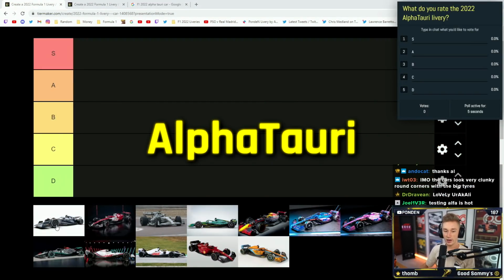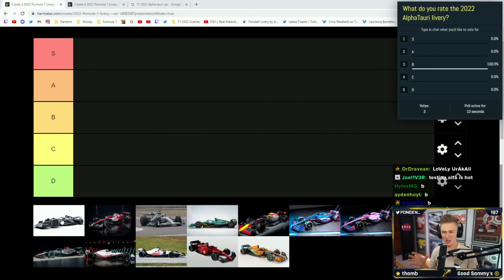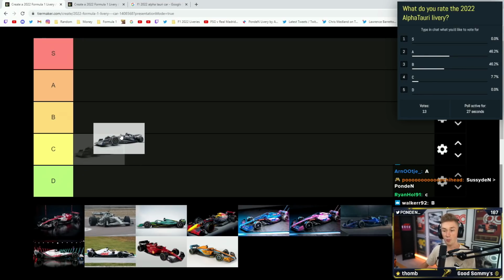AlphaTauri. When this first got announced, it was like the 5th car to get announced, I think. 4th, 5th. And when it got announced, I was like, yo, this is fucking sick. And then once all the other liveries got announced, and once we showed up to the track, it didn't hit the same as it initially did. I do like it a lot, but when you compare it to some of the other liveries on the grid, it's not as high. So for me, I'm going to put it in B.